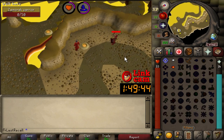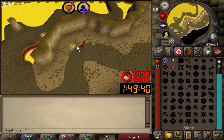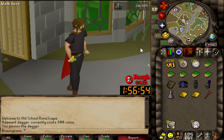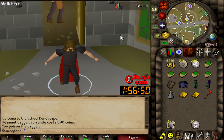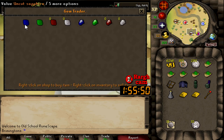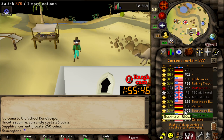And hopefully soon, first kill. No, that was too much to hope for. What? All right, look at that. We're out here gaming, fellas. Oh my gosh, they really do sell it. Okay, well, I'm not going to spend 250 on that one.